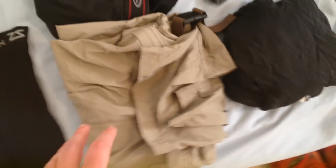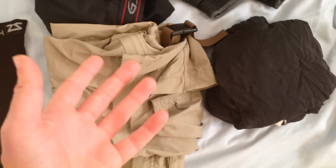I didn't really hike with the long pants. I didn't like the feel of that. And it's kind of unnecessary. You don't really need them.